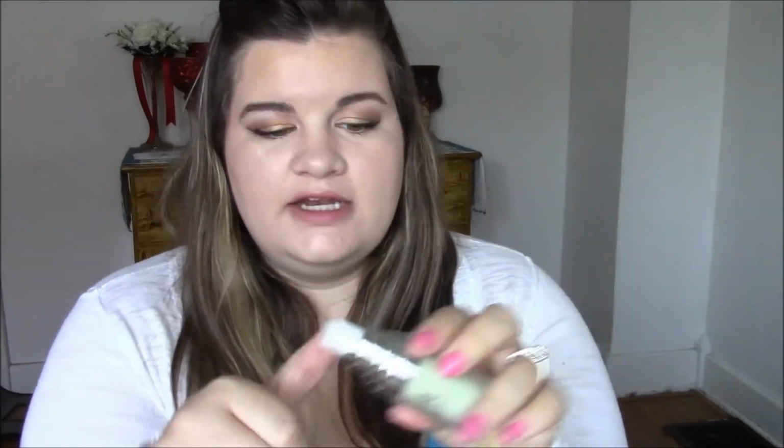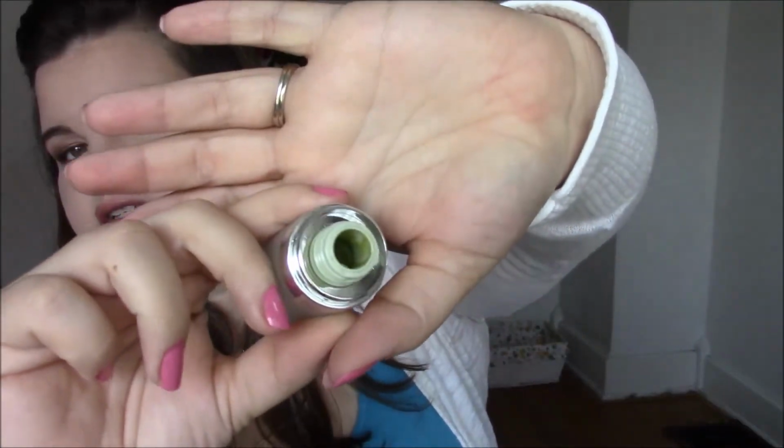but they work really well, and it's a green color, so it does a lot to help with color correcting on your face. You can see the leftover residue in there, it's green. So when you put it on, it does a lot to help with color correcting, which is something that I need because I do get a lot of redness in my face. So if you're looking for a new primer, I would definitely recommend checking this guy out. He's affordable and he works really well.